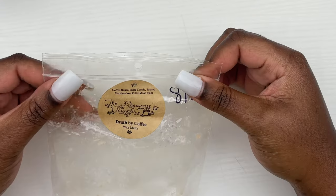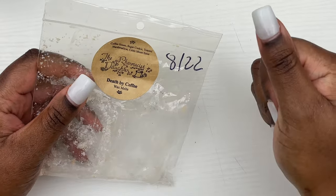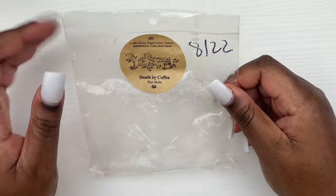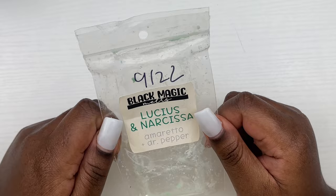Oh yes, this is a nice strong coffee scent with a little bit of that sweetness. But if you're really looking for a good coffee scent, like I do, I love a good coffee scent, this is amazing. So I definitely would pick that back up.